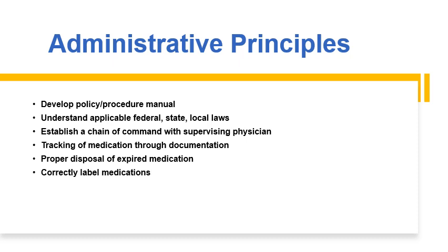You want to make sure that labels are correct. If there's a prescription medication, it should be labeled exclusively for the patient it was intended for, and it should never be shared. So if there is an issue with a prescription med, it should be labeled appropriately, making sure that it's never shared between teammates.